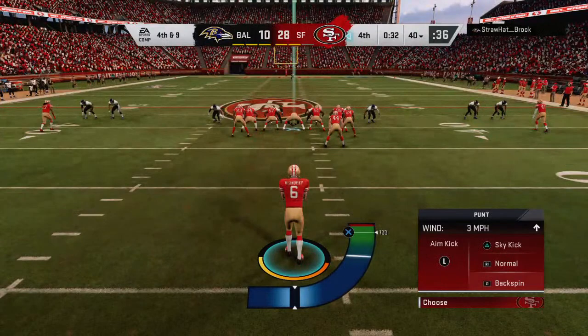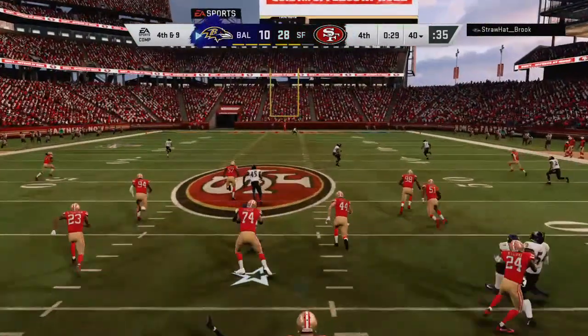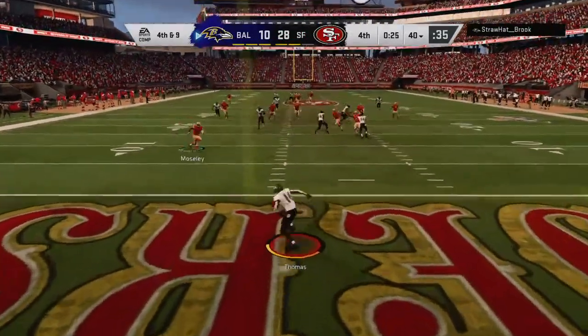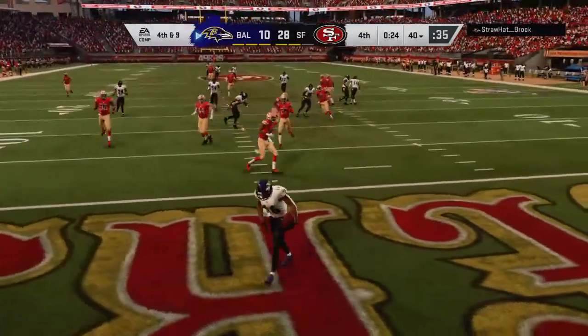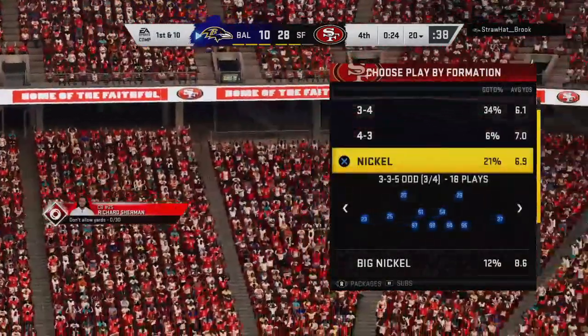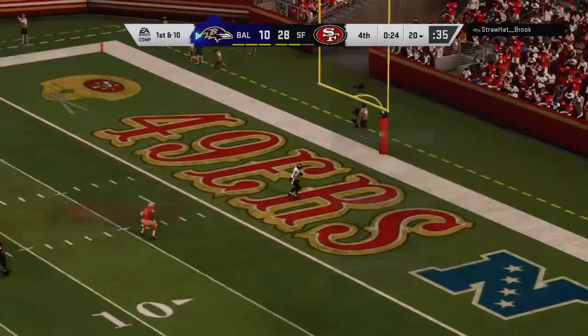Now the throw on 3rd down, knocked away and incomplete. And this is away. It's a high kick, and he got all of it. Now this is fielded in the end zone. So possession goes over here on the punt. And the Ravens will take over at their own 20-yard line.